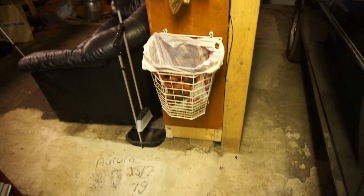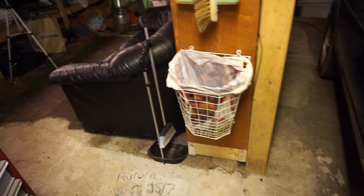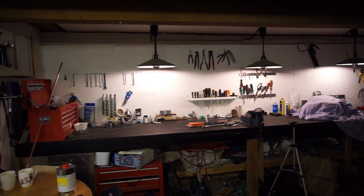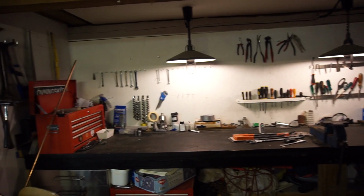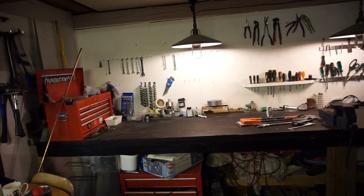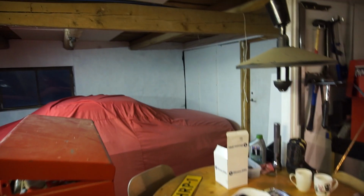So we figured there's no point in having this completely flat, because I'm not going to be able to get cars in here anyway. Plus, the whole dream with a workshop for me was to have a big workbench. And this is actually the first workshop I have where it's just my own space and I can work on my own cars.